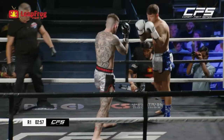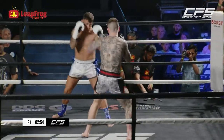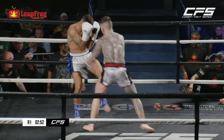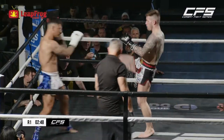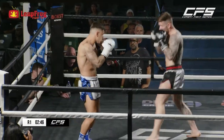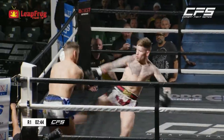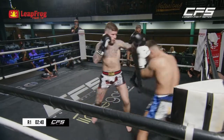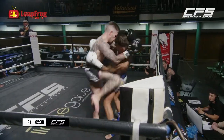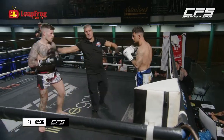Early start. And Todd straight away gets on with that low kick. Oh, battering him in as well. Swinging it in, sledgehammer. So far more experienced fighter here on paper. He's got a promoter, Rory Crawford, in his corner as well.